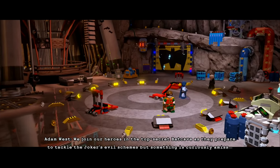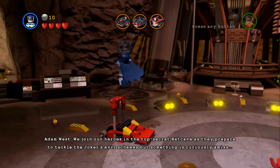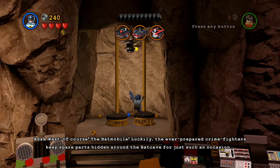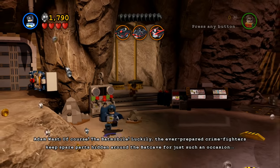We join our heroes in the top secret Batcave as they prepare to tackle the Joker's evil schemes. But something is curiously amiss. Of course, the Batmobile. Luckily, the ever-prepared crime fighters keep spare parts hidden around the Batcave for just such an occasion.